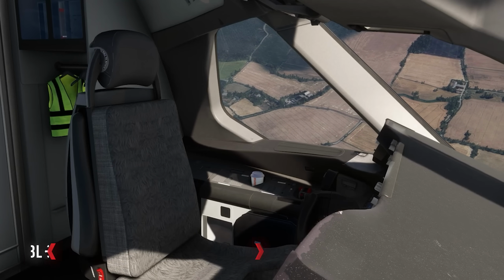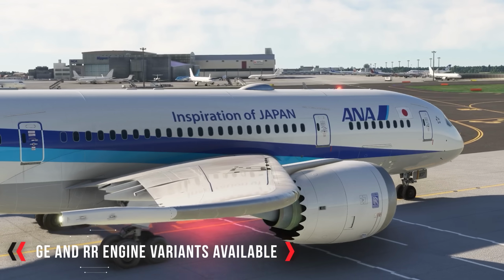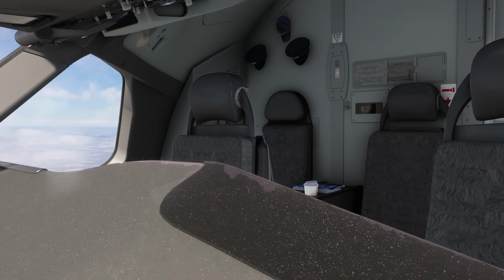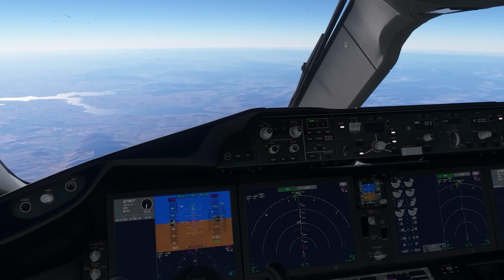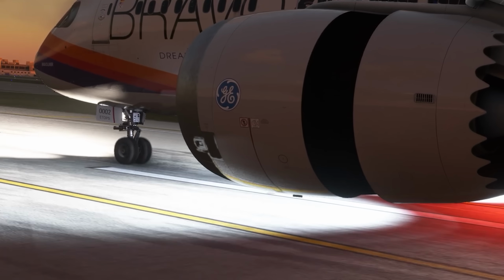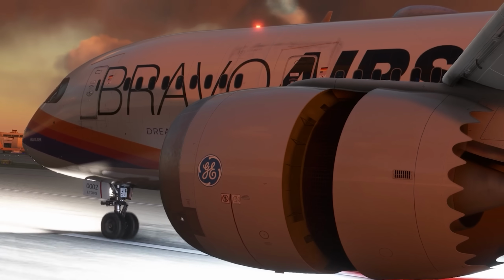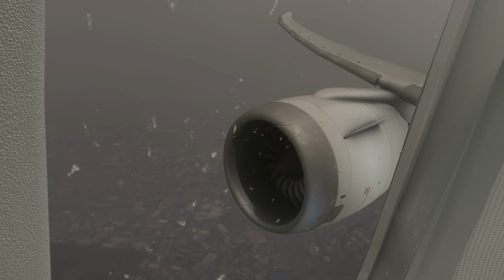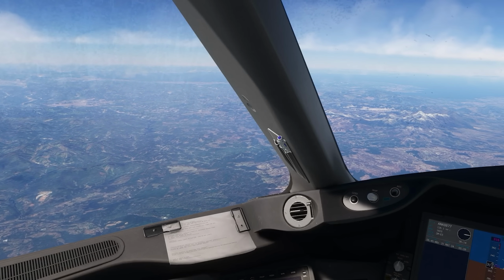Nevertheless, Bravo Aerospace has confirmed that both the General Electric and the Rolls-Royce engine options will be available with this aircraft, and are available with this aircraft actually since it has been released, with custom sound effects for both types added as well. I'm pretty sure the FT Sim sound packs will also work with this, as well as the Polystorm 3D 4K textures if you do decide to use those, considering it does use the Premium Deluxe Edition of the 787-10 with Microsoft Flight Simulator, and all of those texture packs do work with that as well.